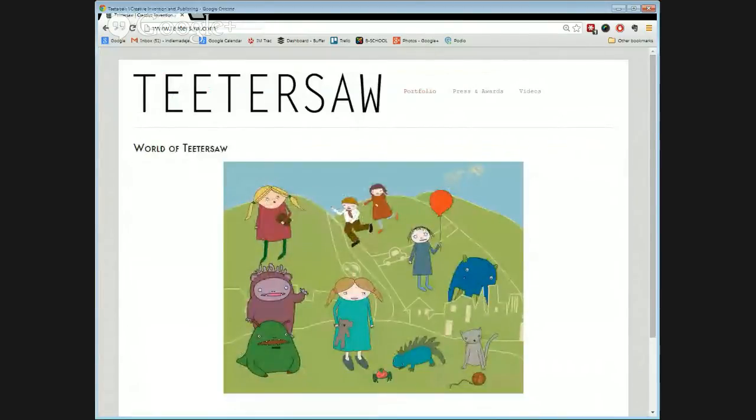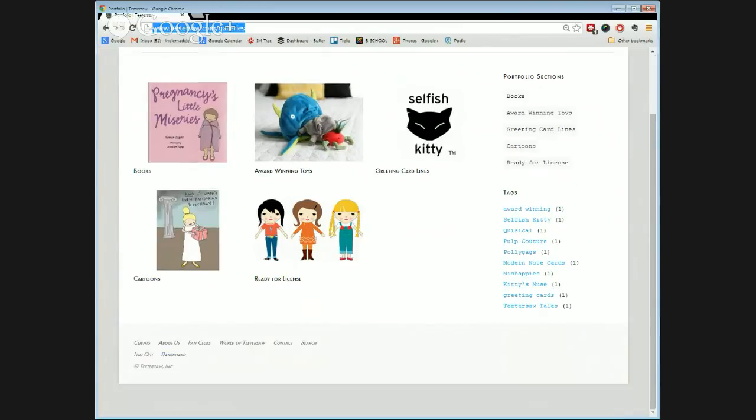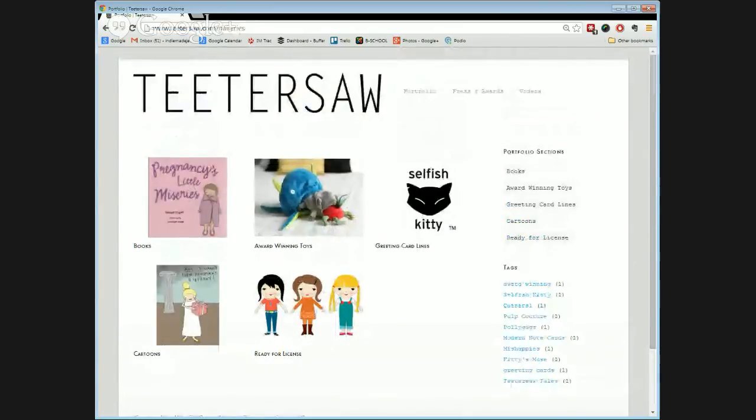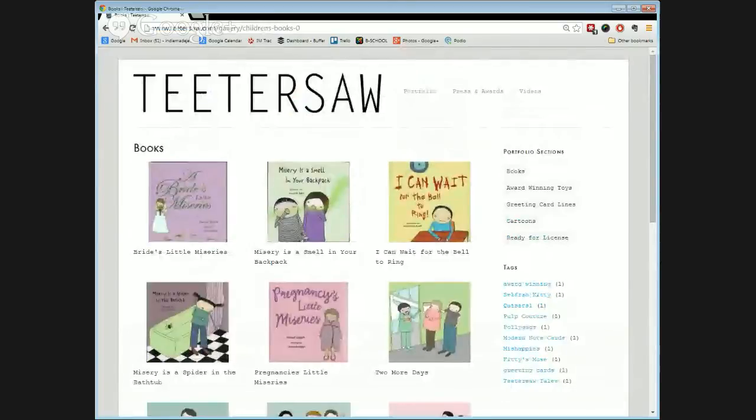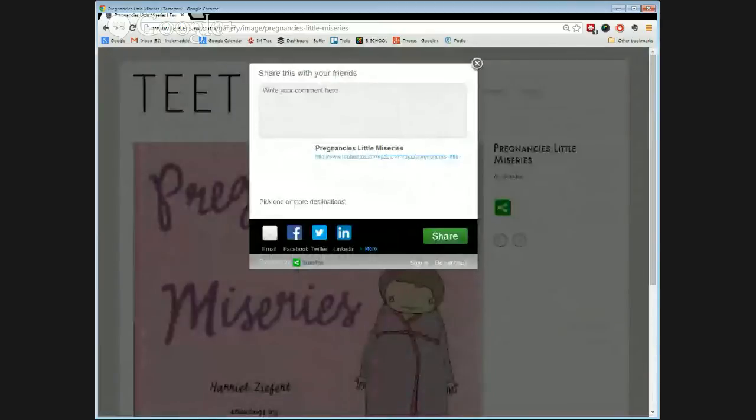Also, we have a question about the IndieMade fees. So if we want to hit that and just show everybody, let me give you a good view of how to do that. Right now, let's say I want to share about one of the books that I did, and I go to the social sharing icon right here.